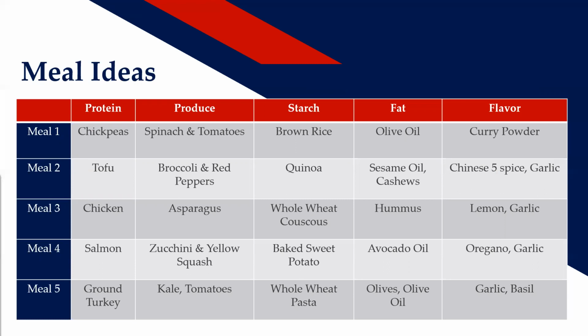filling dinner. We have some salmon, zucchini and yellow squash, a baked sweet potato. We could use some avocado oil for cooking and use a little oregano and garlic for seasoning. So just think ways to think about when you are planning out meals, if you're coming up with recipes on your own, how to kind of structure your plate a little bit, and make sure that the produce, we want more of that in terms of volume, but the plant-based foods, we just want to make sure that they're at least 2/3 of the plate. Okay.